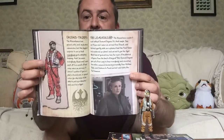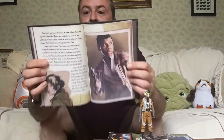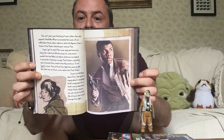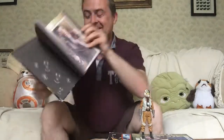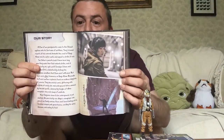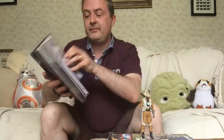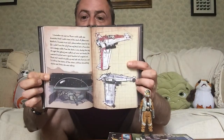Grand Troops. I think this is Poe, to be honest. There's the General again. Now here's a real hero. Rose would love to meet someone like that. It's just a bit about them there. Some more schematics. Sleeping under the stars in their habdome.